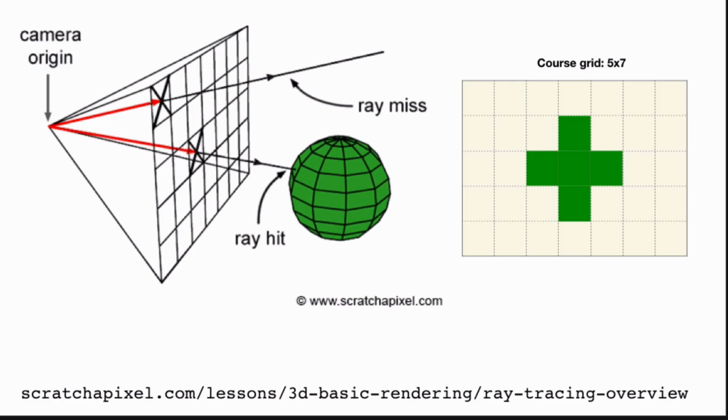So the computer version of this is called ray tracing. With ray tracing, there is no camera, there is no eye. You've got just geometry, just pure geometry. So you have a place where you want to place the camera, the virtual camera, and then you have a screen. For this example, it's a very crude example. We have an image that's literally going to be 5 by 7 pixels in size. A very, very, very tiny image.